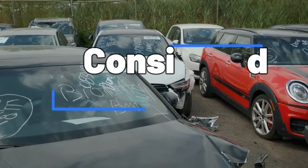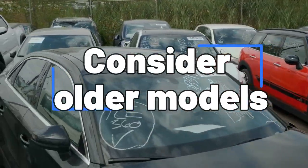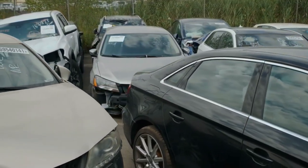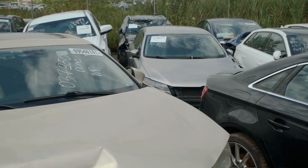4. Consider older models. Cars depreciate the most in their early years. By considering older models, you can find vehicles that still have good reliability but at a significantly reduced price.